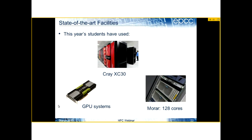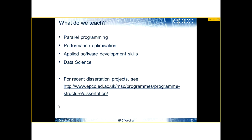The students use state-of-the-art facilities. So our students this year who are just coming to the end of their second semester, they all have accounts on Archer, the Cray XC30. We have a local system, Mora, which has just over 100 cores for day-to-day development. Students have used GPU systems, so we try and keep students up to date and use this wide range of systems.